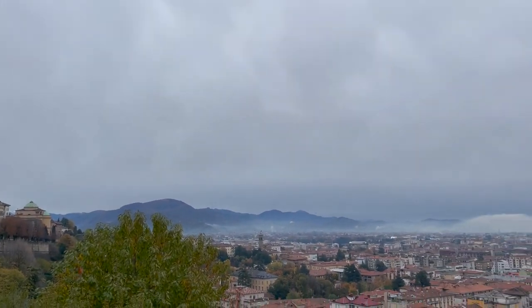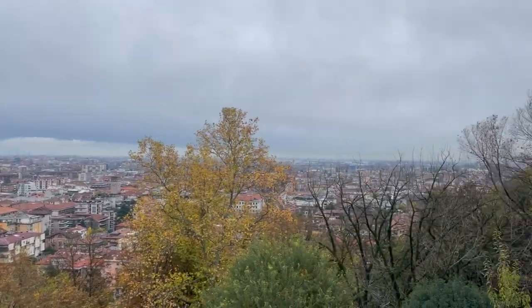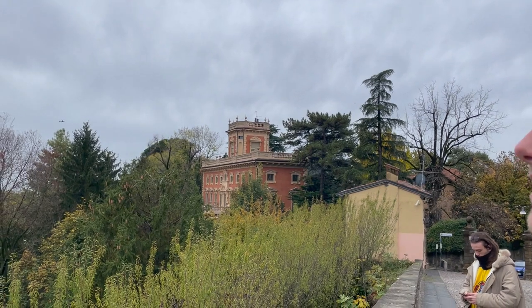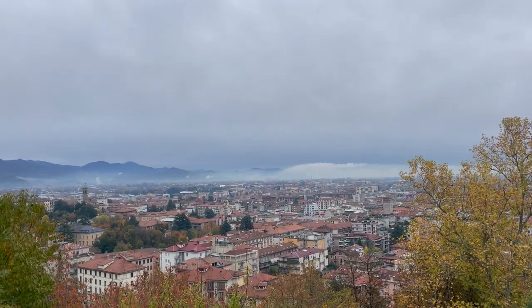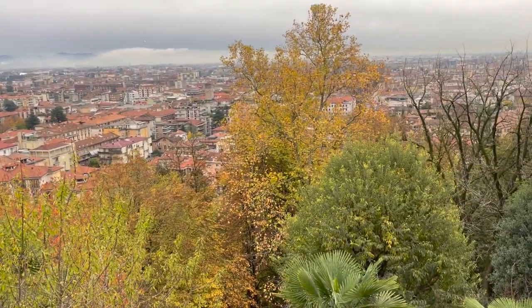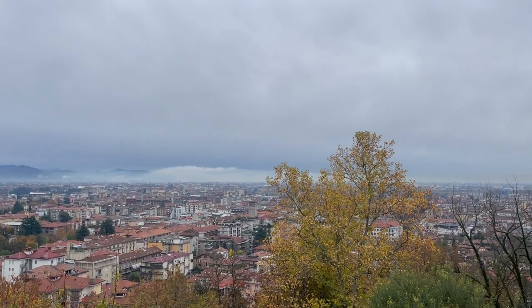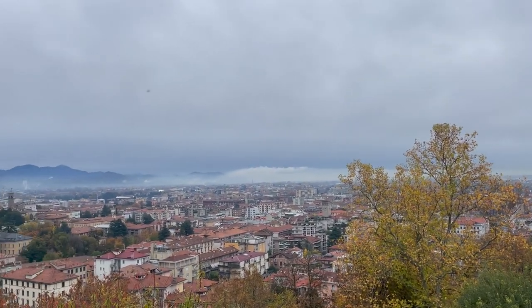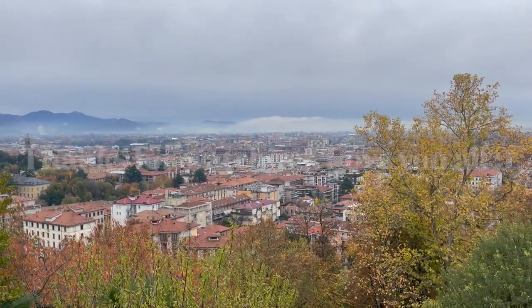So we've climbed to the top of the old town. Well, a bit of an uphill walk for quite a while, but it's worth it for the views. Wow, look at this. Stunning views of Bergamo, and you can see the planes flying in from the airport. The airport's just over there. What a cool city. I hadn't heard of it before, but it's actually amazing.